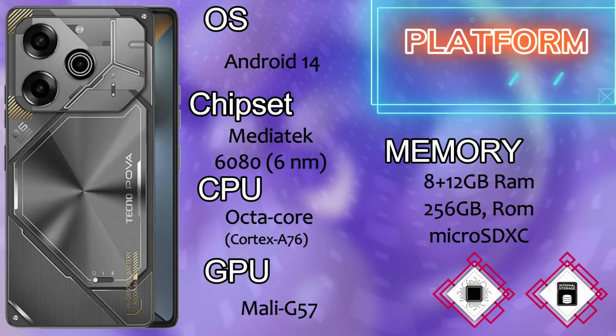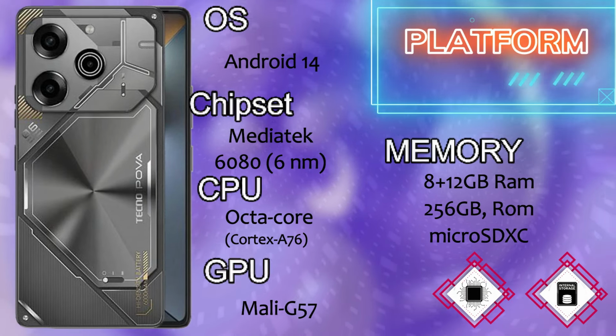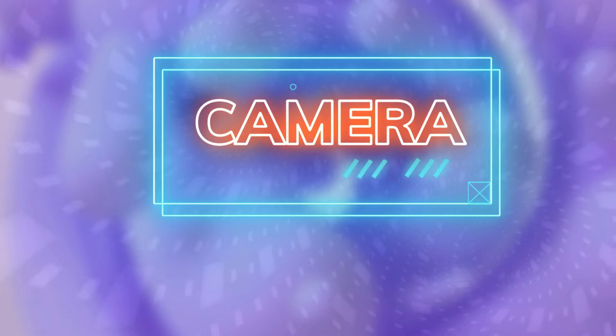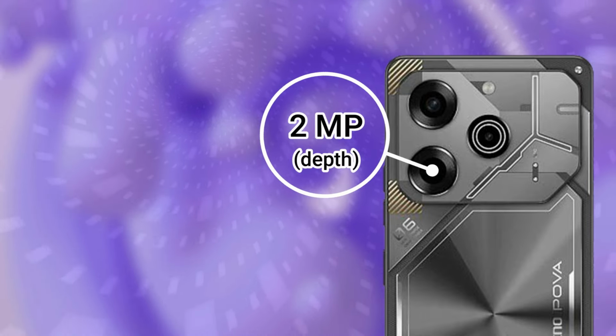Let's go to the platform. It comes with Android 14 operating system and the chipset is MediaTek Dimensity 6080 6nm and the CPU is octa-core Cortex A76 and it comes with Mali G57 GPU. The memory is 12 and 8 gigs of RAM and 256 gigs of ROM and it supports micro SD card.